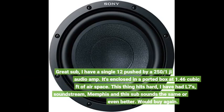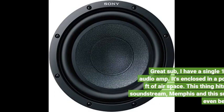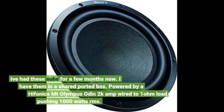Great sub. I have a single 12 pushed by a 251JL audio amp. It's enclosed in a ported box at 1.46 cubic feet of airspace. This thing hits hard. I have had L7s, Soundstream, Memphis, and the sub sounds the same or even better. Would buy again.